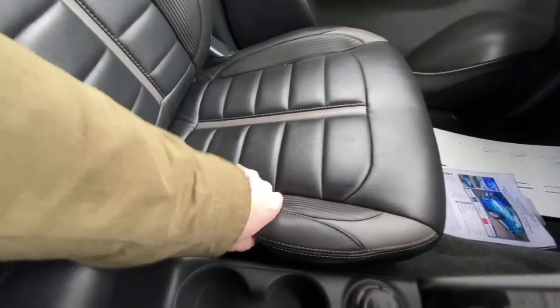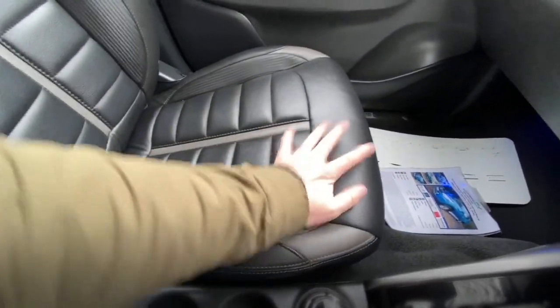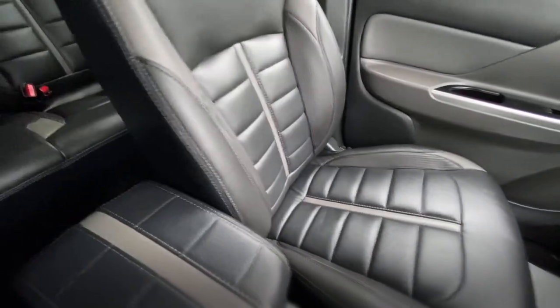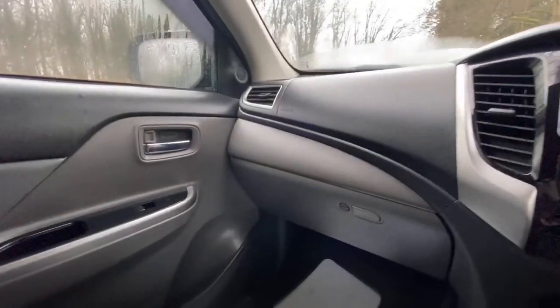Passenger seat is in good condition. In fact, I'm going to hazard a guess and say not many people are sat in that. It feels like new. The bolsters are very, very firm. The material's very clean. You know, a lot of people do buy these and use them as directors' vehicles because obviously the VAT and the tax status.